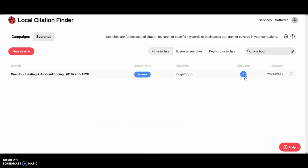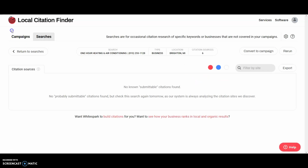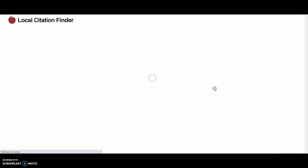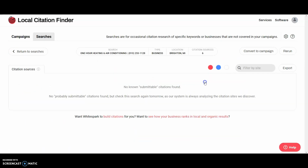Next thing is citations. This guy only has 6 citations. Super easy to beat. Citations are just directories out there. You want to make sure your name, and it said that there's no known directories. That's weird. I found 6 of them, but it's not telling me what they are. But anyways, you can go find a whole bunch of free ones out there, like Yelp, Yellow Pages. Those are directories. I believe those ones might cost money, but there's plenty of them that are free out there. There's thousands of directories out there.